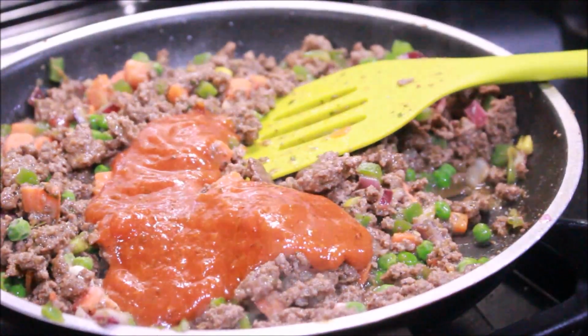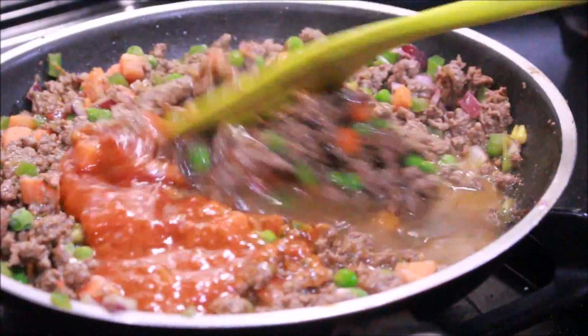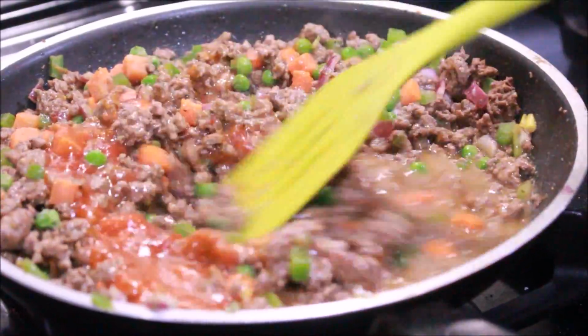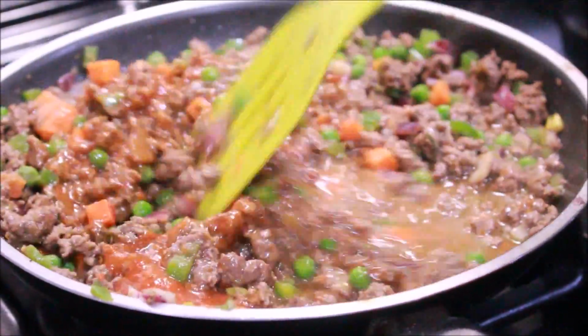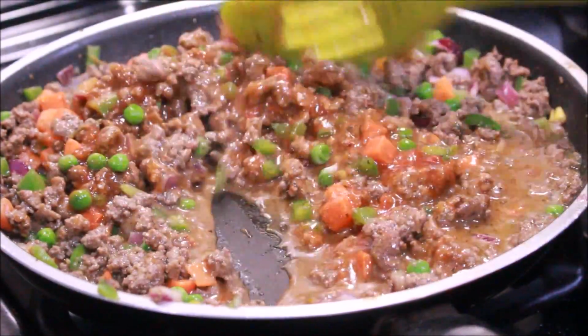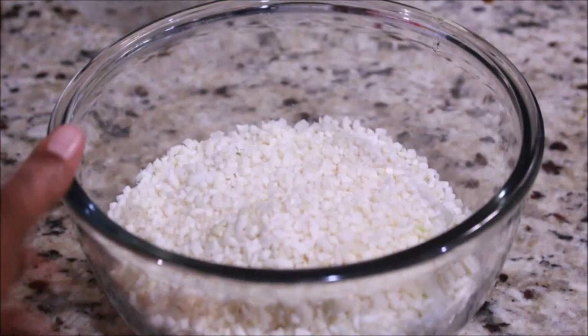I'm adding half a cup of organic, no sugar added tomato sauce, and I'm adding a quarter cup of water, and I'm going to let this thicken on its own and cook down on its own. Because we added the butter, it's almost like a thickener. It's going to cook down on its own. I'm going to let it cook down for about 10 minutes on low heat.